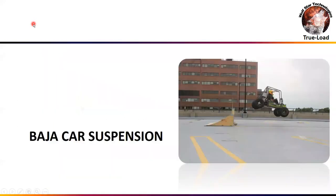All right. So now the two fun projects here, okay? So the Baja car suspension. This was a great project to work on. These students at the university were a lot of fun. One of them was my employee.